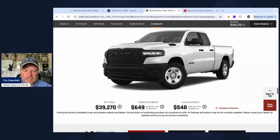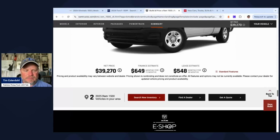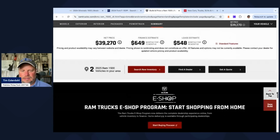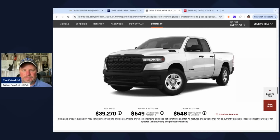So for about $649 a month, they're saying for 72 months, there must be differences as far as how much money you put down. You can have that. So 2 Ram vehicles in my area, because I have a small dealership in the Scottsbluff area. You can find that probably at a bigger Ram dealership. Extended cab only, 6-foot bed, smallest screen they can make, and $39,270.